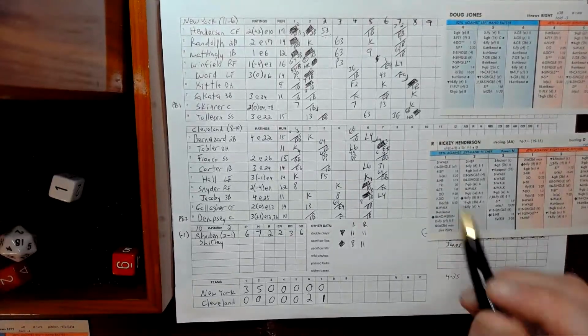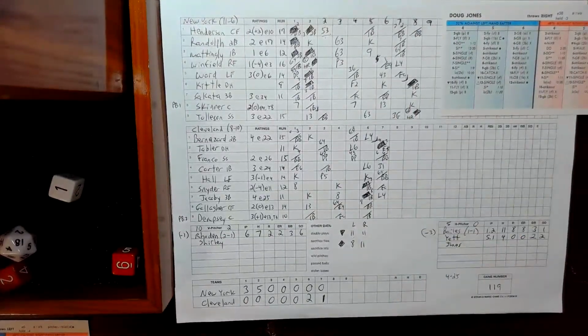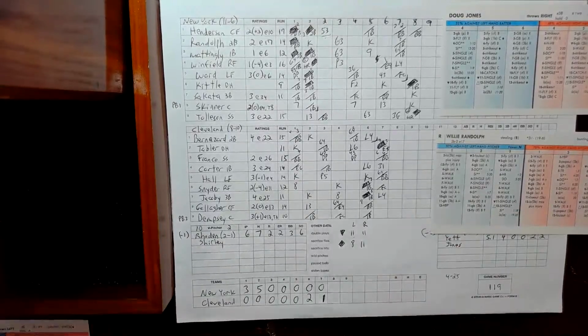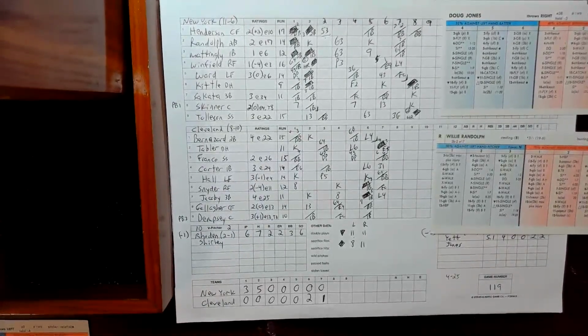1-8. It's another walk for Ricky. Boy, it's his 3rd walk of the game. But of course, the score being 10-3, they're not going to send anybody. Here is Randolph. It's a 1 chance of a wild pitch on Doug Jones, and his wild pitch rating is a 0, so he cannot wild pitch, so we don't have to worry about that. We just drive on.